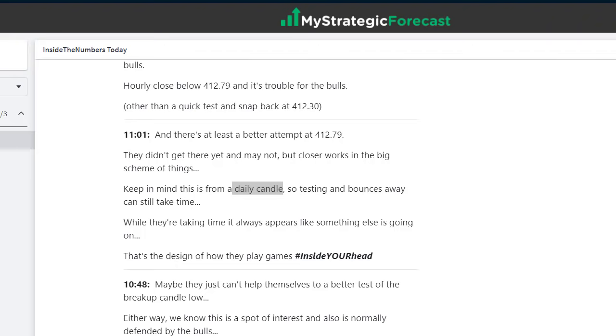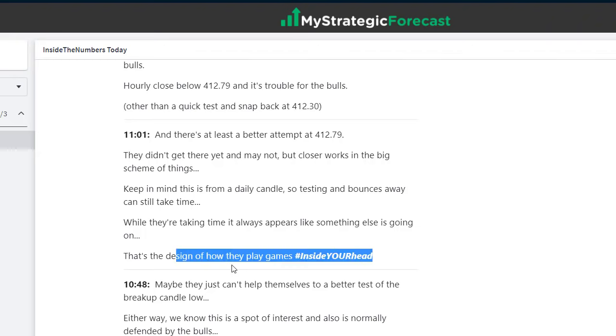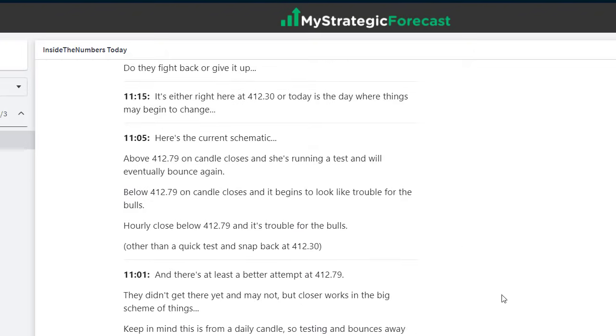They make you wait, wait, wait. Traders give up. Doesn't look like they're going to do it. Looks like they're going to fail. Traders get short, and then what happens? They drive them up into the close. They do it over and over and over again. While they're taking time, it always appears like something else is going on, like a failure. That's the design of how they play games inside your head.